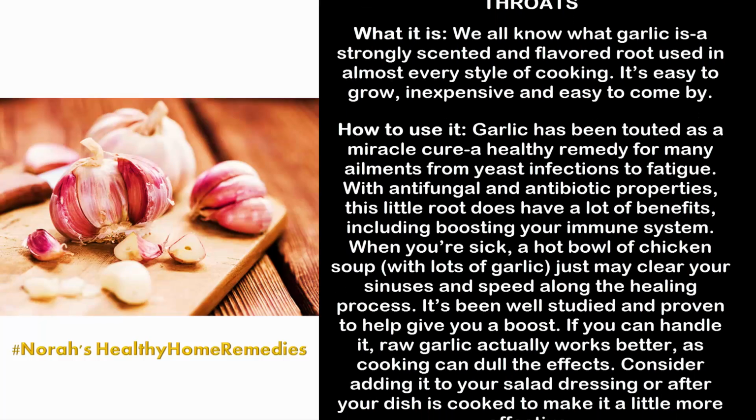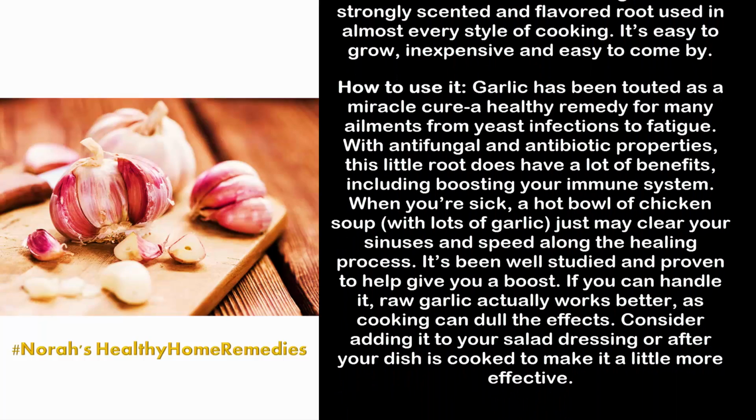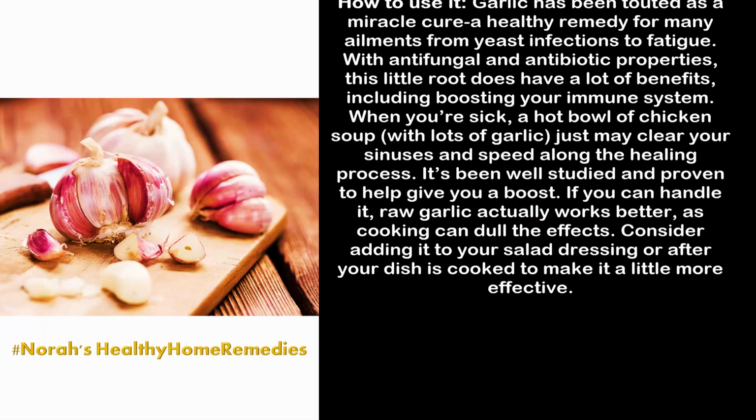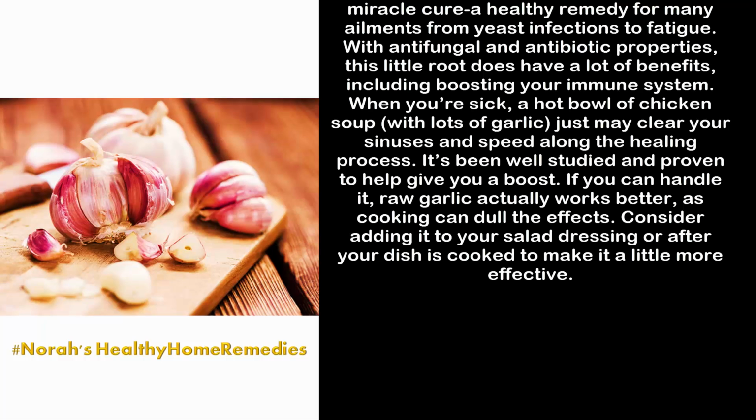infections to fatigue. With antifungal and antibiotic properties, this little root does have a lot of benefits, including boosting your immune system. When you're sick, a half bowl of chicken soup with lots of garlic just may clear your sinuses and speed along the healing process. It's been well studied and proven to help give you a boost. If you can handle it, raw garlic actually works better, as cooking can dull the effects. Consider adding it to your salad dressing or after your dish is cooked to make it a little more effective.